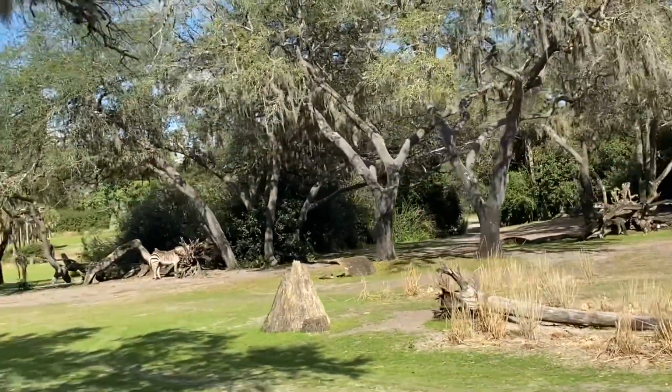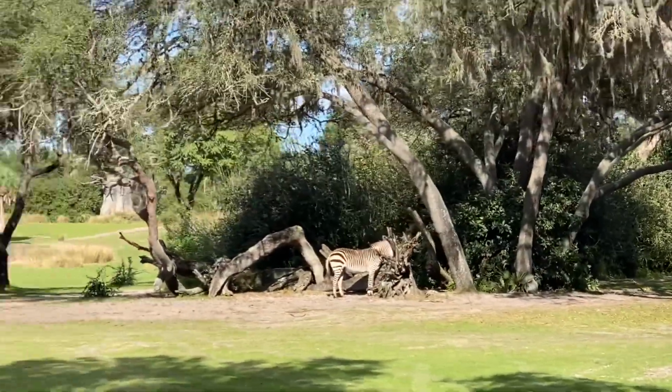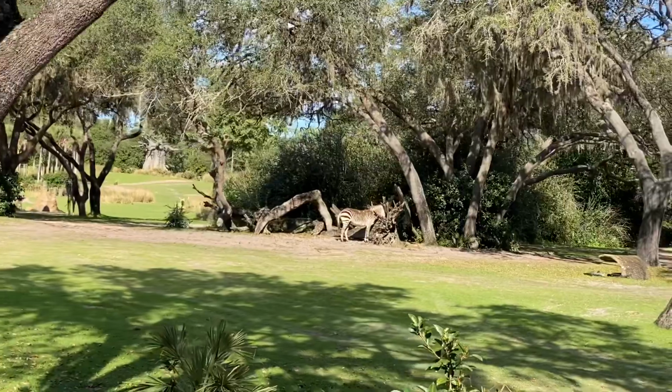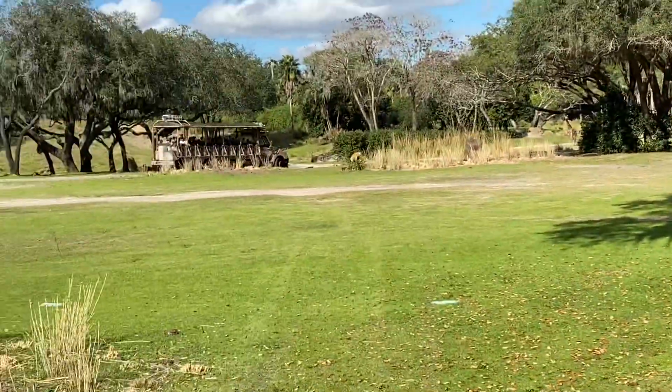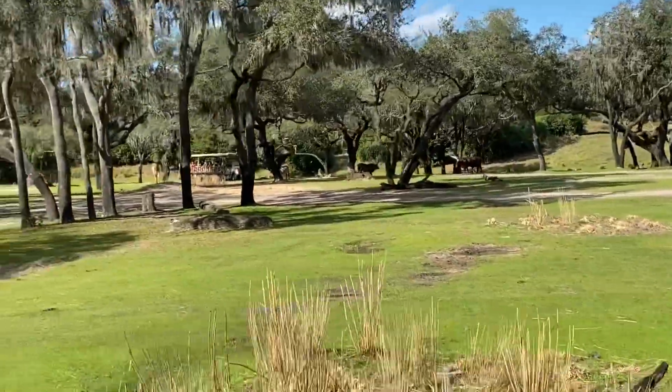And you can tell it's a Hartman's mountain zebra because it has a completely white belly. And then on the front of their necks, they have a little skin fold called a dewlap, and that aids in blood circulation to help zebras cool down. While it is only one zebra, a group of zebras is called a dazzle.